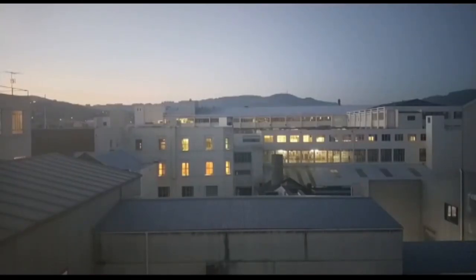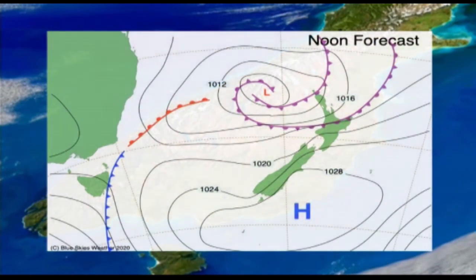Starting with the city view, the lights are on again at Cadbury's as demolition crews inspect the building. Looking at the situation, skies remaining clear inland with frosts, but low cloud remaining on the Otago coast with chilly northeasterly winds.